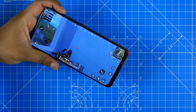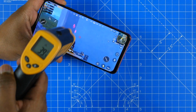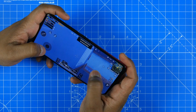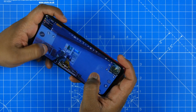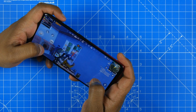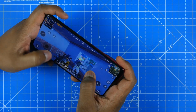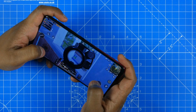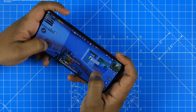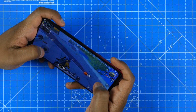At around 26 minutes, the temperature was touching 39 degrees, which is completely normal. You do feel warmness, but nothing to worry because it is way below 45 degrees. While using scope also, I never noticed any kind of lag or issues, so no issues while scoping.